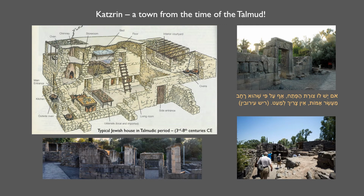Here we see a diagram of a typical Jewish house in Katsrin that was built in the 3rd to 8th century. We see how the courtyard was the central area of the house, which served as the open living room and dining room for the complex and brings in the natural light to the space. Here we can see the outdoor ovens, and the sleeping quarters were generally up above and accessed through a ladder.